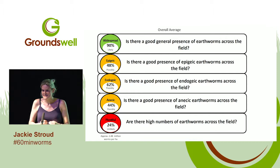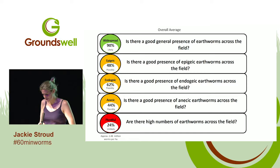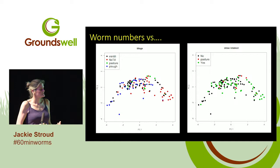Well, the overall average, as I said, was about 2.5 million worms per hectare. So it wasn't really that many fields that could achieve those super high numbers. But there are little hotspots in most fields where you can have high numbers of worms. I did a little bit more analysis. This came through at 5 o'clock yesterday because we only had this data recently. And what we're looking for is clumping.